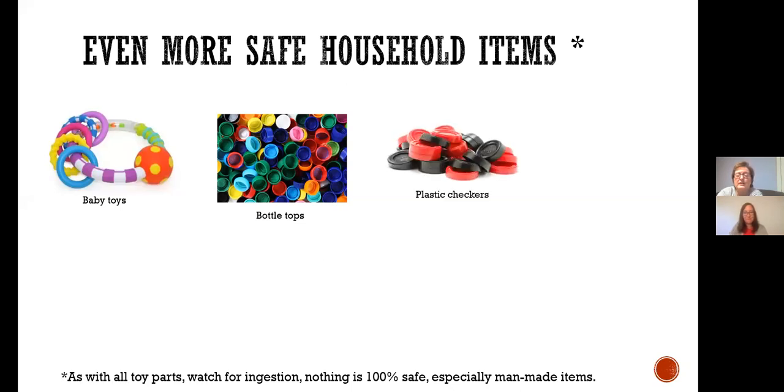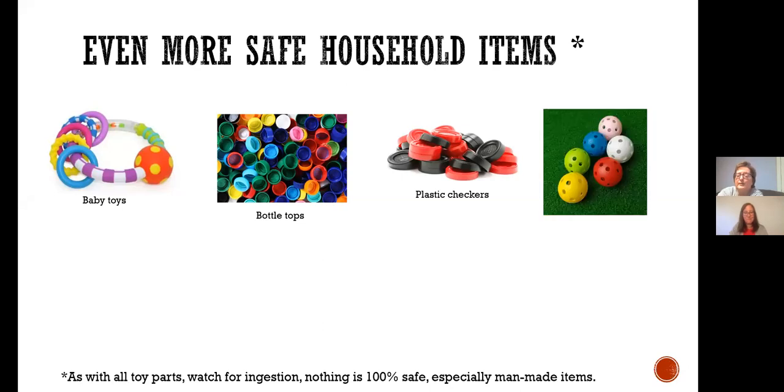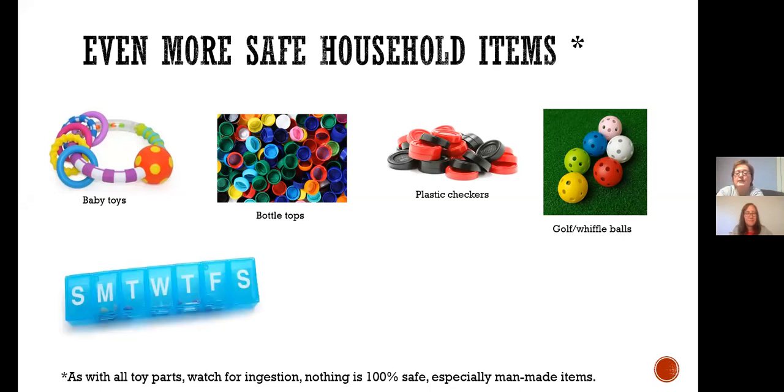These are plastic checker pieces. Wiffle balls are a great base. I use them as a base when I'm constructing other toys. And again, it's a good shred toy, and you can string things on. There's your wiffle ball and your golf ball, depending on the size of your bird. You can use a golf ball for your cockatiels and lovebirds and parakeets because they're smaller.